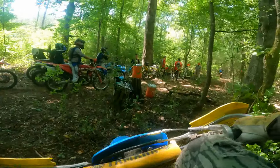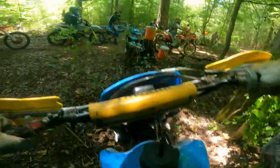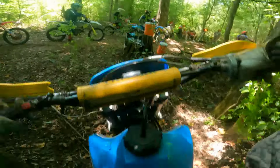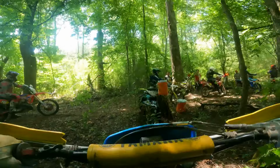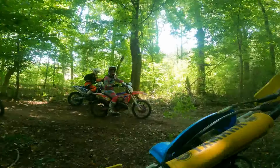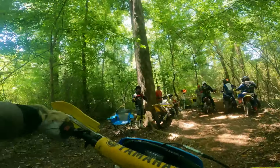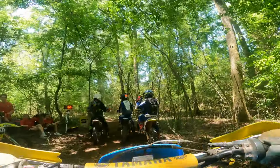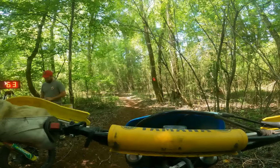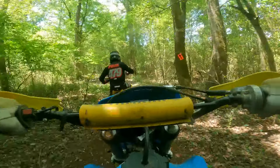This is the start of test five. Nice cool spot for everybody to sit. As we get into the line, Zachary Page there on the left, that was on my row. I think he was running the 30A class and he finished seventh in his class.